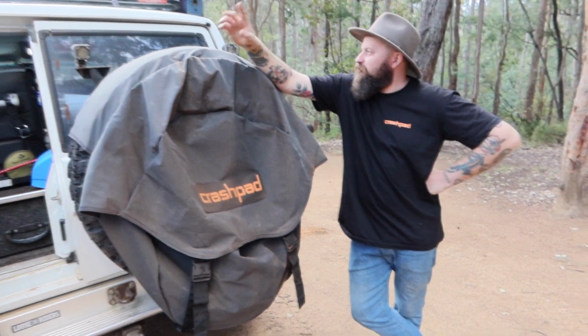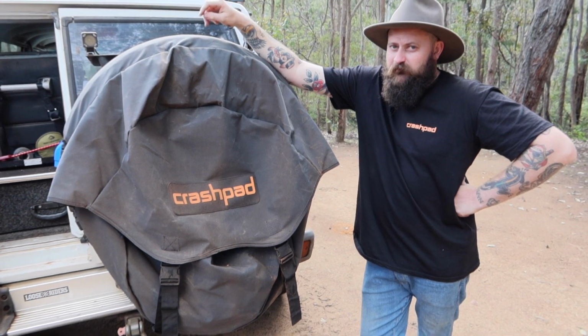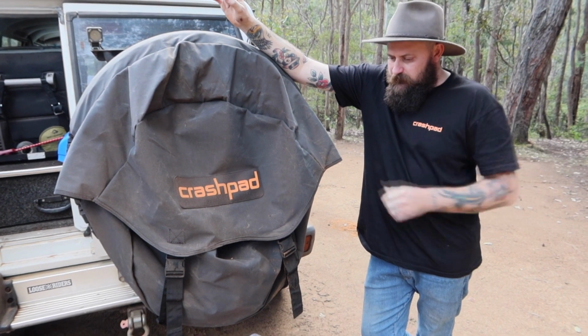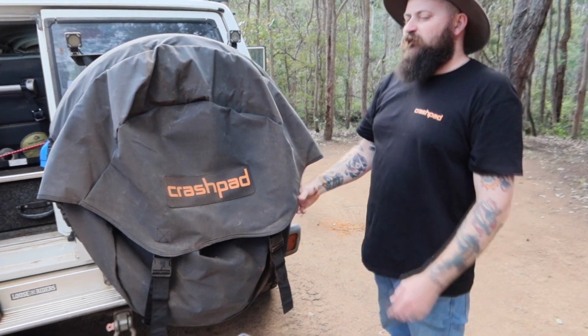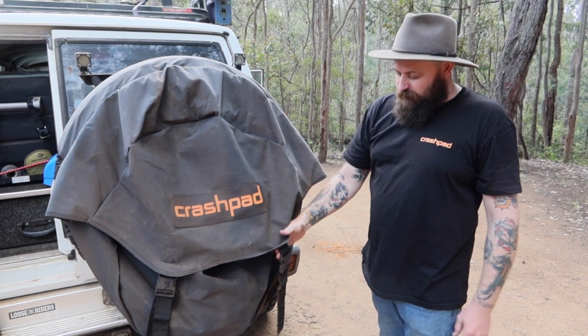Alright, so wrapping it up, just on the outside now, I've got the crash pad wheelie bin bag. This thing is cool. I really like this. I've had ones before with the zip. The zip gets clogged up from dirt and whatnot. Velcro just stops sticking. The cheap ones, they fade, they just look like shit. But this is sick. This is really cool.